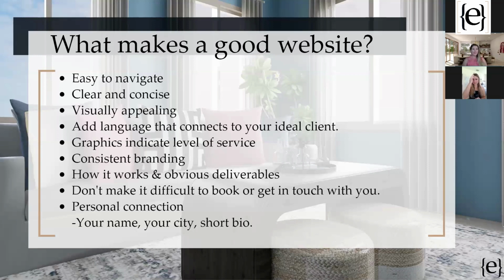So consistent branding, this doesn't just speak to putting your logo on everything. It's being consistent in the experience of your website, whether it's brand colors or layout or anything like that. That consistent branding should be conveyed in all of your deliverables and everything. It all should just be one cohesive element of your brand. And so that's really important.